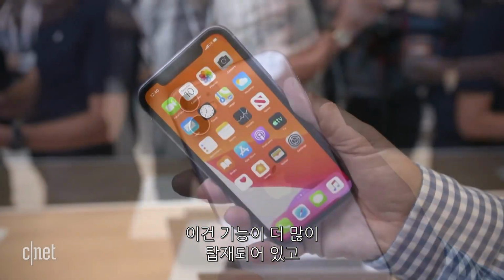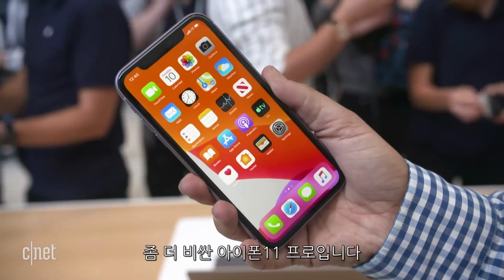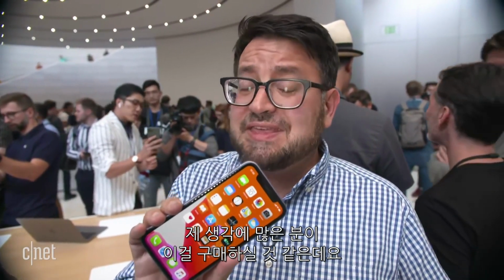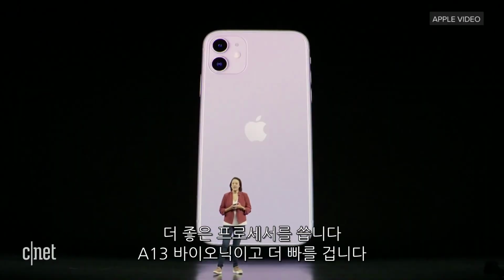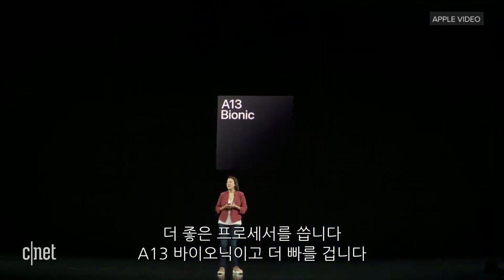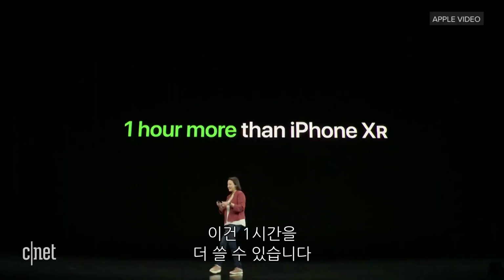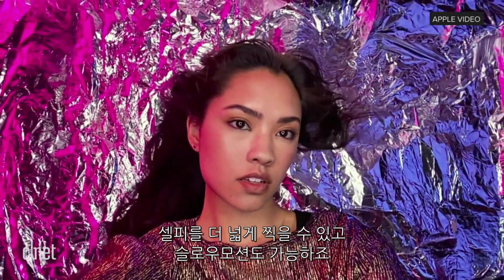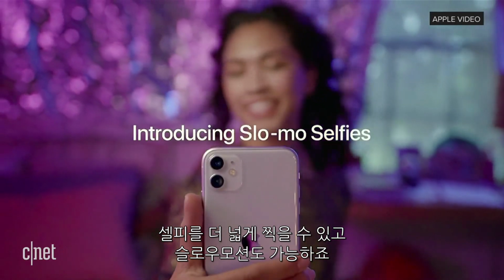What you got here are a lot of the features that are in the more expensive iPhone 11 Pro. In fact, most of the ones I think I would be looking for. It's got a better processor, A13 Bionic, which is supposed to be faster. It's got better battery life, and the XR already had great battery life. This promises an hour more. And it's got a better front-facing camera, which can now do wider angle for selfies and has a slow-mo mode.